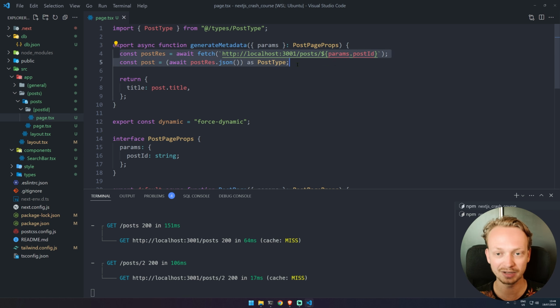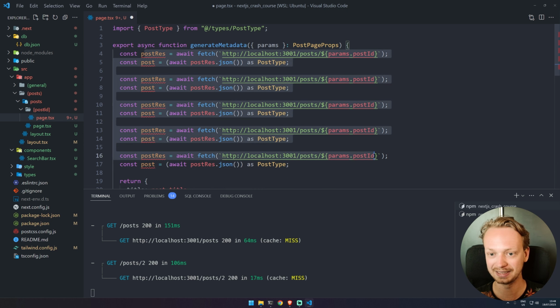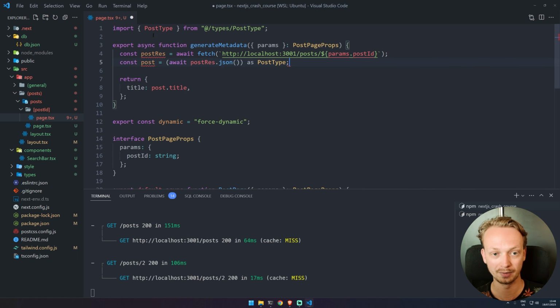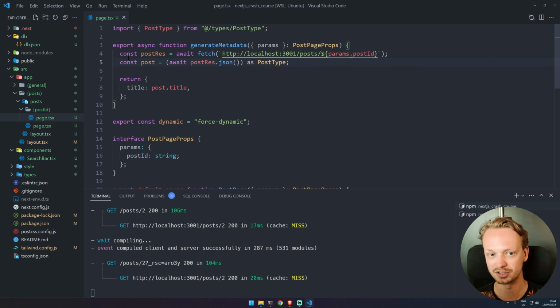Even if I would do something stupid like this, where I'm making the request 5 times, only the first request will actually be made. Even though we have the code to make another fetch request, the request is already cached. So then we can just continue. However many times you're requesting the same thing, don't worry about it. So this makes it a lot easier.